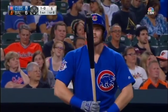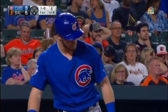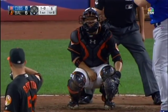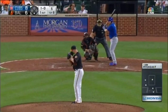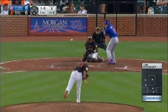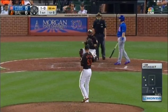You can see Castillo's not real sure where it's going. Well, that one, it almost looks like a Johnny Franco screwball from back in the day. The screwball is an off-speed pitch. He's getting that kind of movement at 96. Oh, you're right.